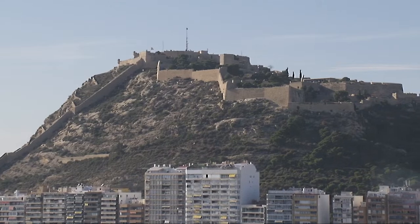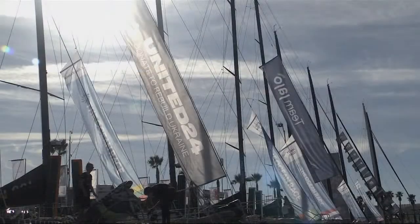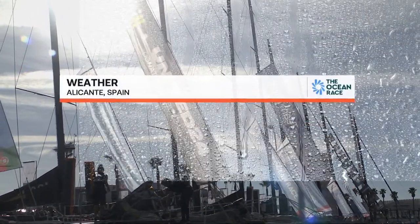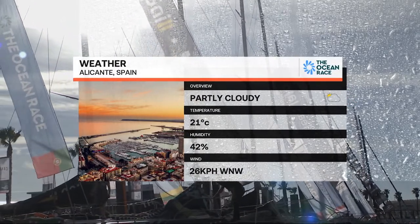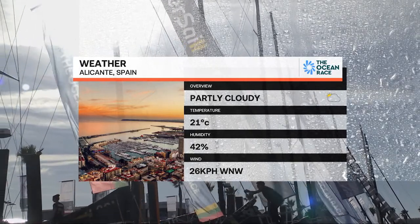Looks like there's about 15 knots of wind coming from the west, maybe gusting a little bit higher, up to 20 knots, coming off the shore, so it's going to be pretty shifty for that race course. Sunshine, flat water, just great conditions for the inshore part of this leg today.